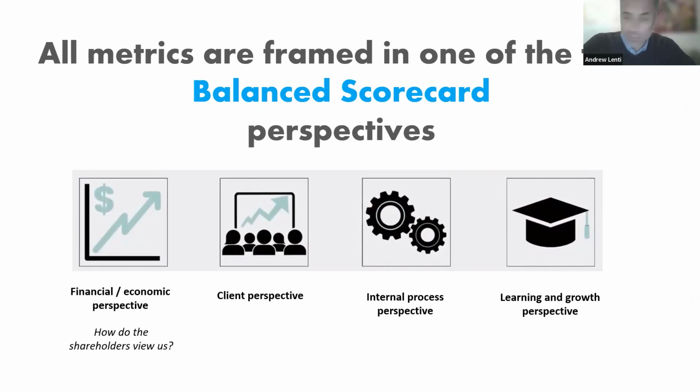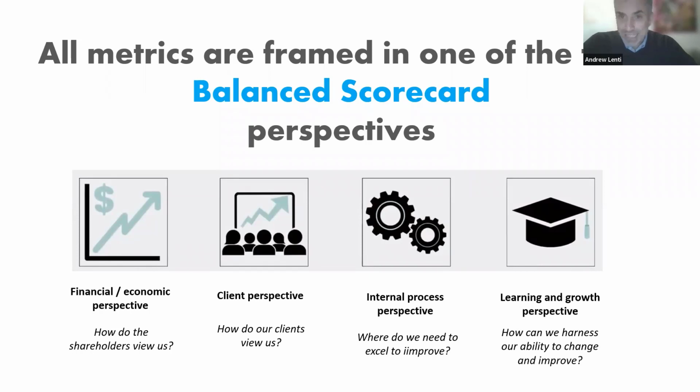There's the financial perspective, which allows the shareholders to understand where we're going. There's the client perspective that allows the clients to understand where we're going. Then you have the internal process perspective, which is what we need to do to improve, and this all comes from process optimization and being process focused. And finally, what we've talked about up until now mostly is the learning and growth perspective. How can we harness our ability to change and improve? Here we're talking about technology, innovation, and leveraging the skill sets that we have in-house.